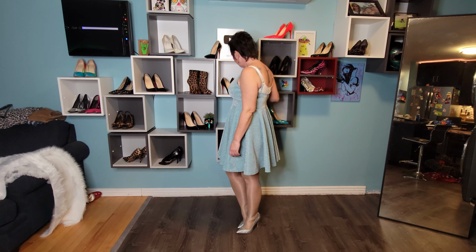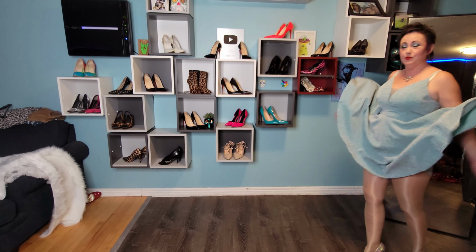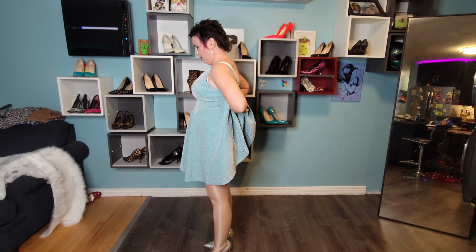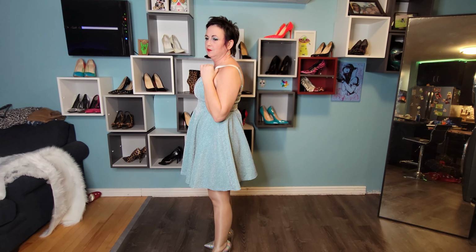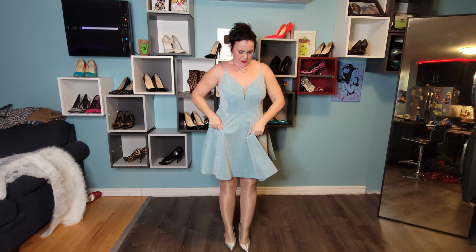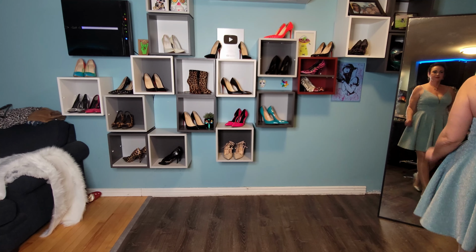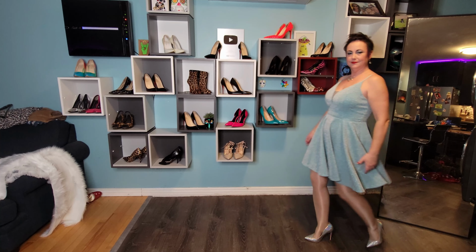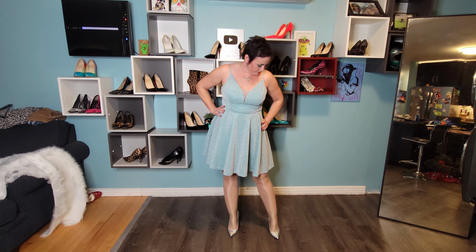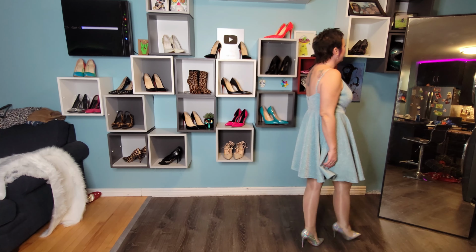I think this is the one. I think it's got everything I need to feel sexy. Oh, that bra situation. The bra situation is not good. Let's try it without the bra. Better without the bra. Would you look at that? I think it looks better without the bra. We're going braless, we're doing this, and we're definitely doing the fur. What do you think? Will my outfit be a hit?